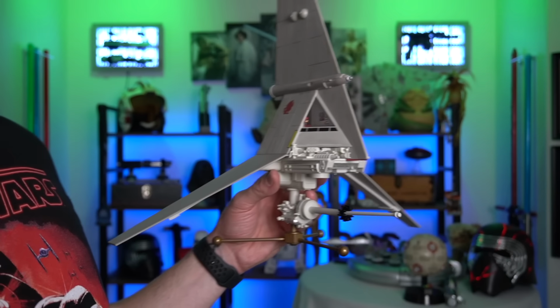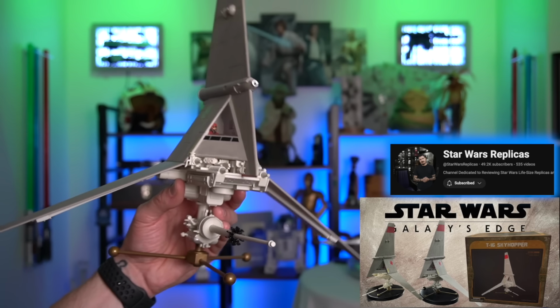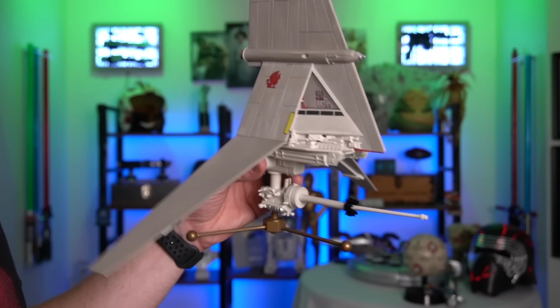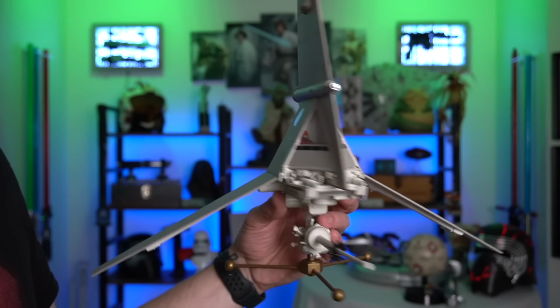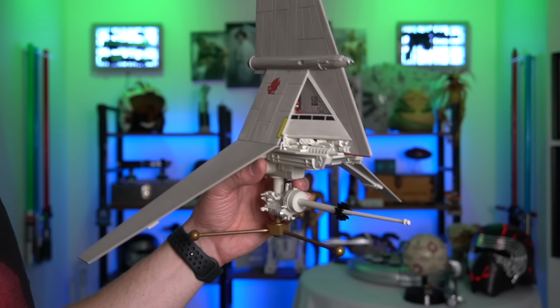Feel free to check out my buddy's page, Star Wars Replicas. I think he did a comparison of a replica version compared to this one that was only 40 bucks. And frankly, in my opinion, I think this is about as close as it gets. It's a really neat, interesting piece that all of your Star Wars buddies are going to recognize and appreciate. And the Skyhopper for $39, I definitely am also going to give a thumbs up. I think it's almost a near perfect replica.